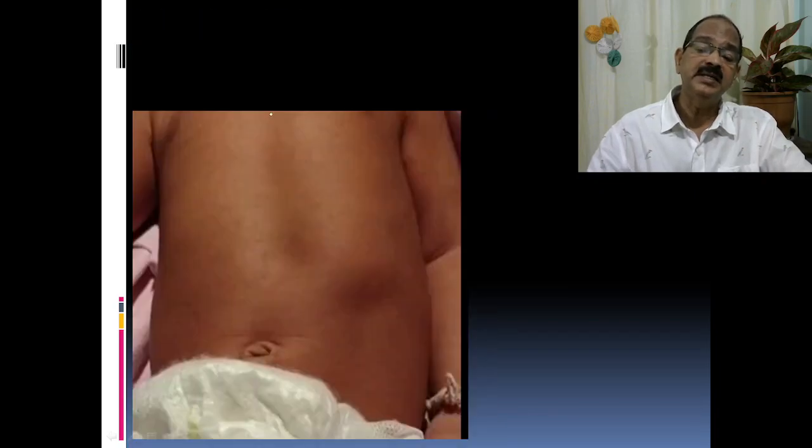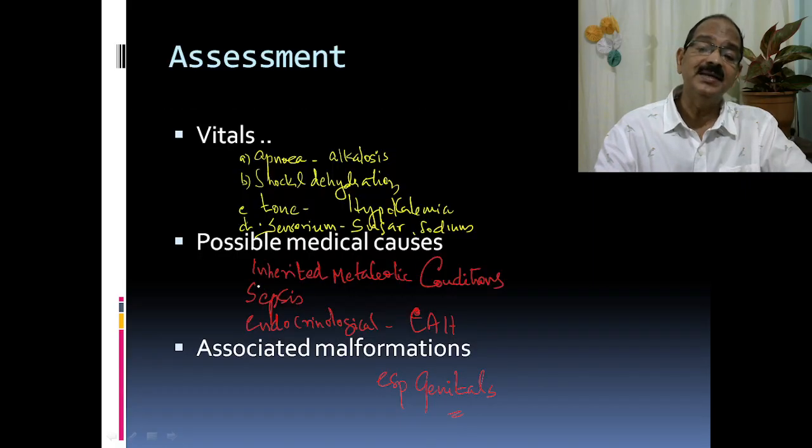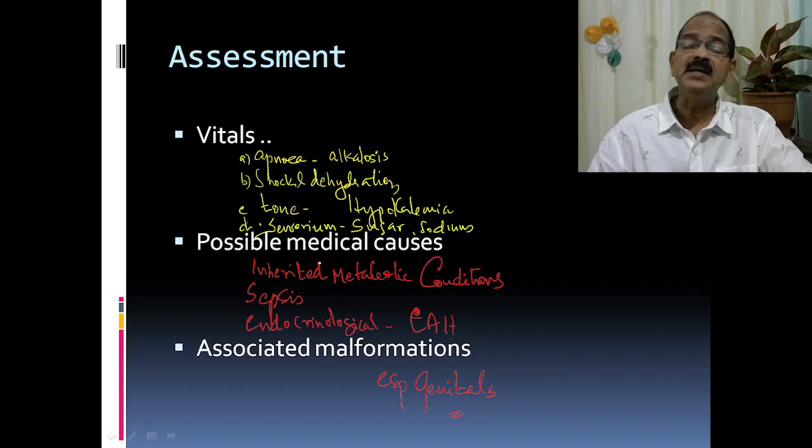Now we see the abdomen of the patient. There is no distension. This is indicative of an upper GI obstruction. Now, how will you confirm the diagnosis? The confirmation is by ultrasonography imaging. That is the classical one. There are many criteria, and the findings in the ultrasonogram are all described.